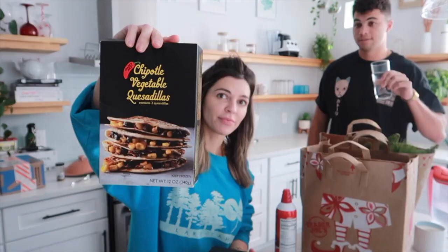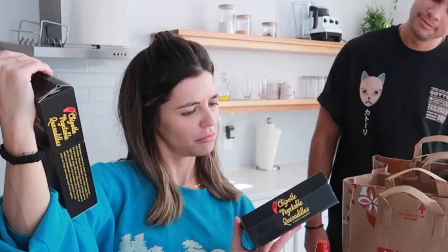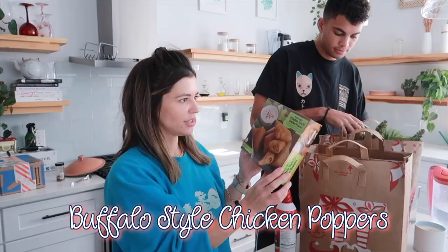Quesadillas. They're chipotle vegetable quesadillas. I think they're vegetarian, right? Yeah, they're just like black beans and corn. No, is chipotle new meat? Or is that a flavor? Yeah, it's usually a flavor. I think they're vegetarian, but don't quote me on it. They're quite good. Mini chicken tacos, buffalo style chicken poppers, and some cinnamon rolls.